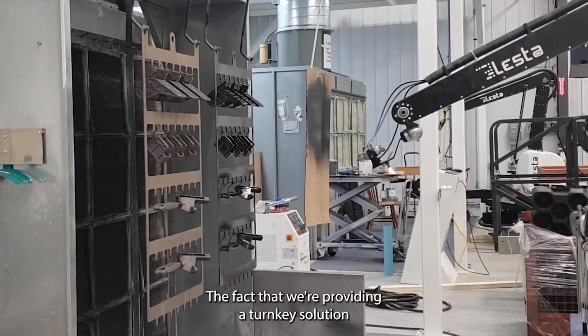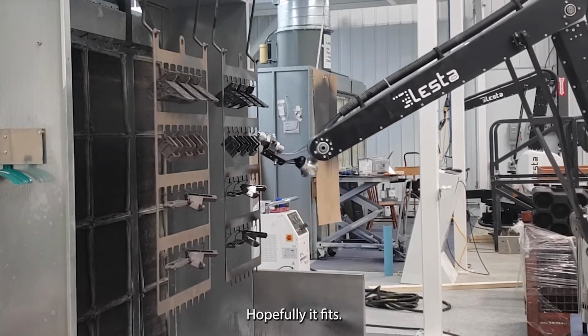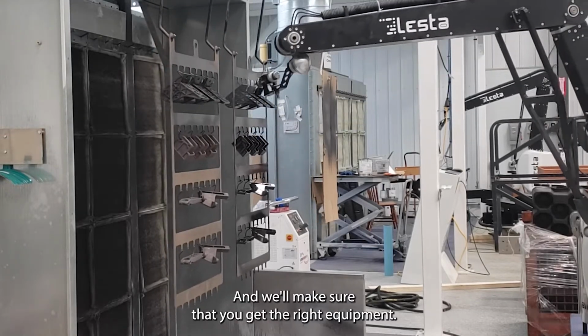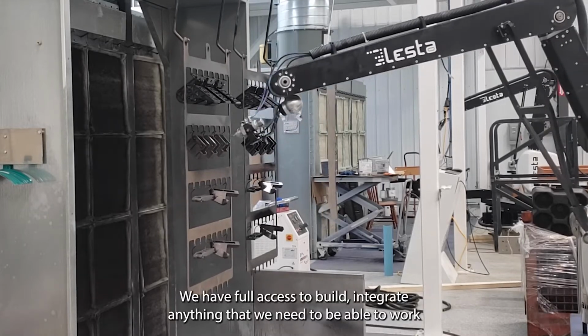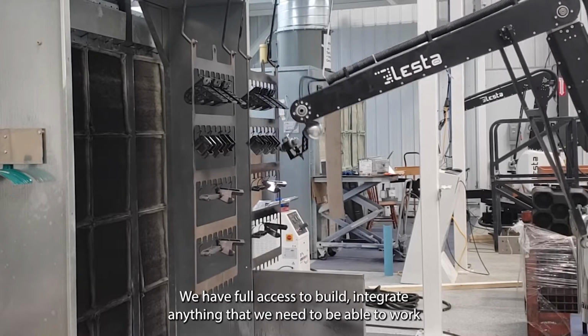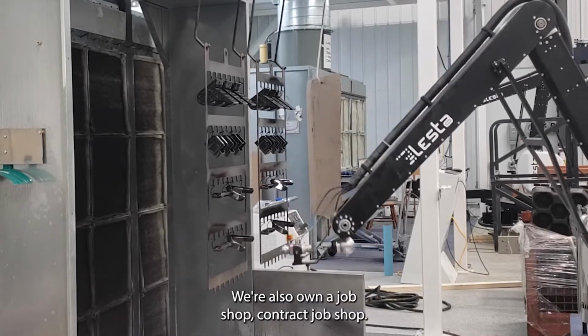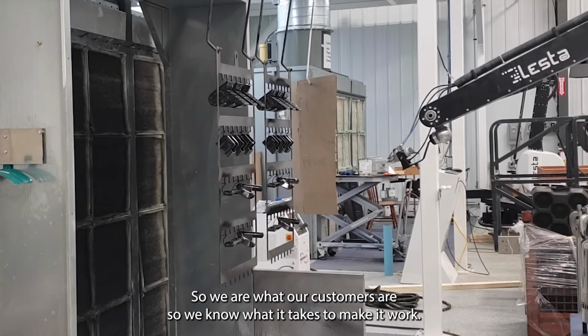The fact that we're providing a turnkey solution and a whole solution. It's not just, well, this is what I got, hopefully it fits. No, what is it you really need, and we'll make sure that you get the right equipment. And with that, we're also able to get into HMI, we can change code, we have full access to be able to integrate anything that we need to work for a customer. Because we also use it in our own production environment, we also own a contract job shop, so we are what our customers are. So we know what it takes to make it work, we know how to train them to be successful, and we know what questions they're going to have, we can answer them, help them remotely, or we can get there and help them immediately.